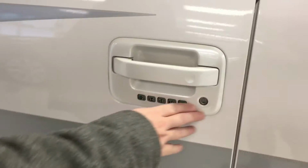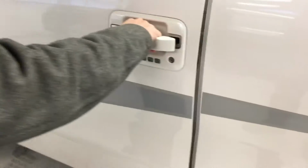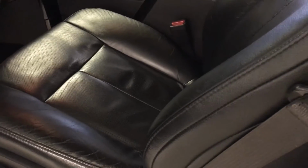You do have your combo lock here on the door. Gives you the ability to lock your car with the keys in it, leave it running, keep your climate where you'd like. So we open up the driver's side. Again, a full driver power seat. Also, if you can see there on that outboard panel of the seat, there is memory seating for driver 1 and 2 right here.